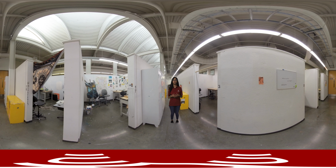We're now standing in one of the painting studios. This space is dedicated to seniors in the painting program. They each have their own space in the studio, which they can set up however they want.